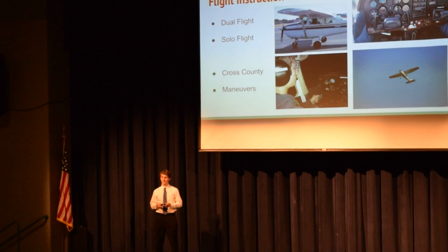And then there's the fun part, the flying. My flight instruction can be divided into four main categories: dual flight, solo flight, cross-country, and maneuvers, although the top two and the bottom two can overlap. Dual flight simply means flight with my instructor, and solo flight means flight where I'm the only occupant of the plane.